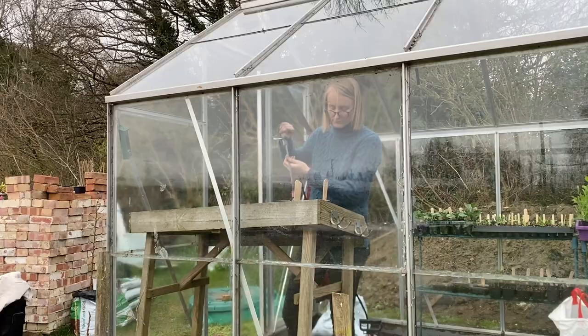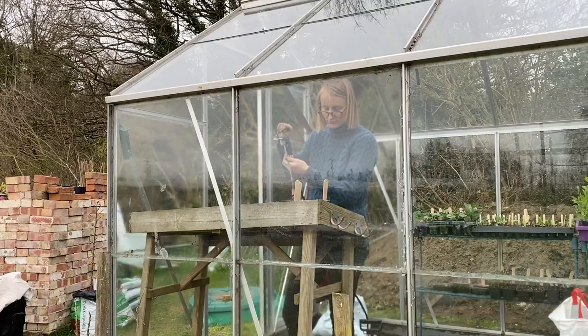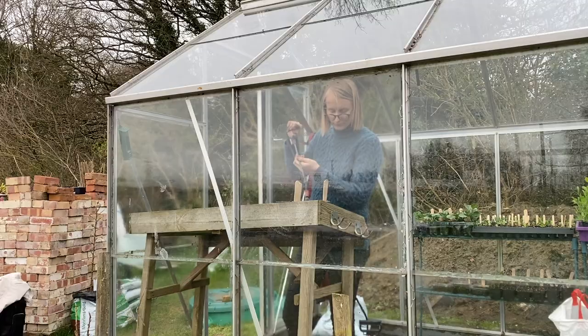Anyway, so yeah, I'm growing 6 varieties. And the one I'm maybe most excited about is a watermelon. And I know that one's really tricky to grow. So we'll see. We'll see, we'll see.